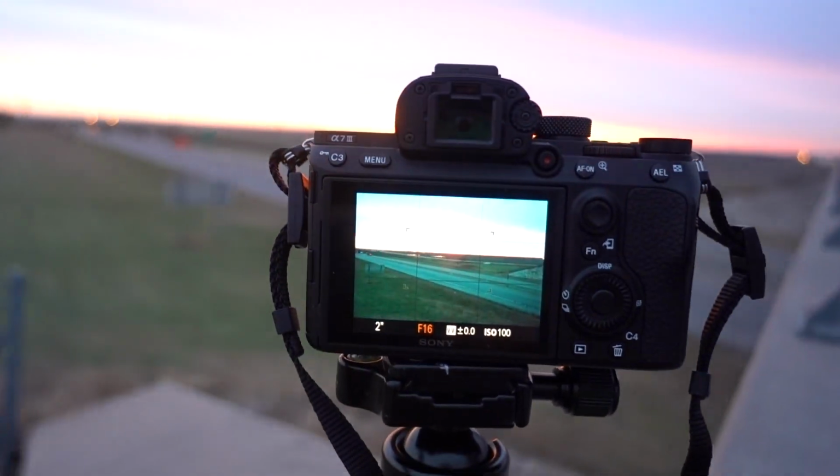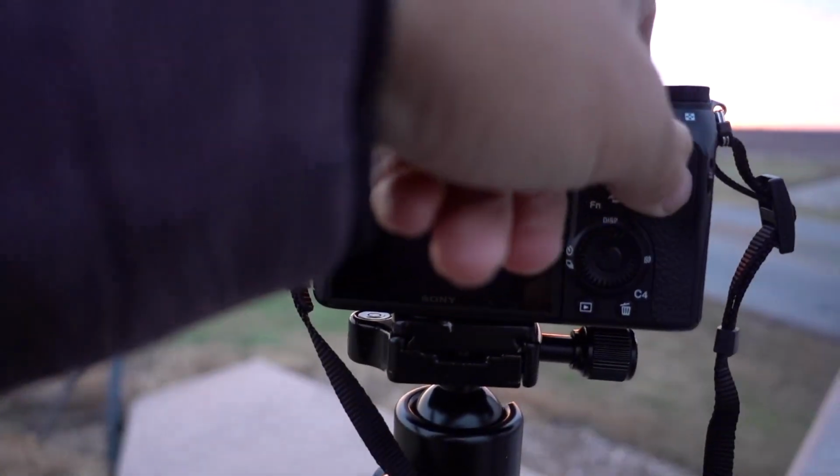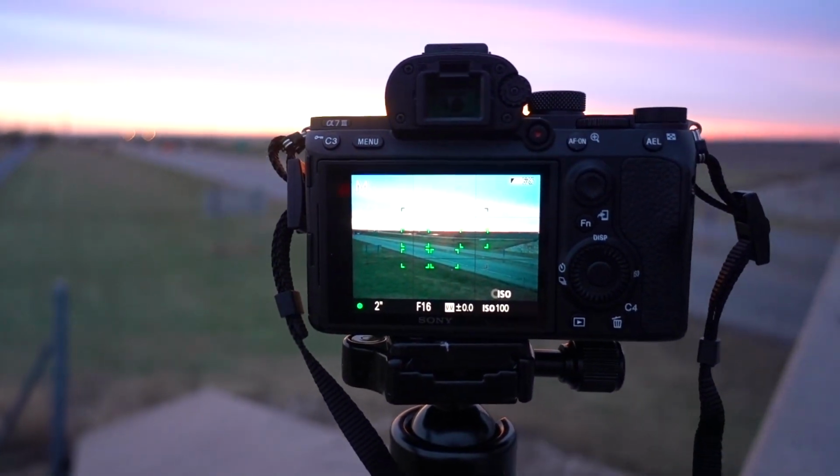Remember, I'm learning. I don't know really how long exposure worked with the sunset, but I'm trying to capture some of the cars that are driving by, the lights in the cars. What do you guys think? 2-second delay.